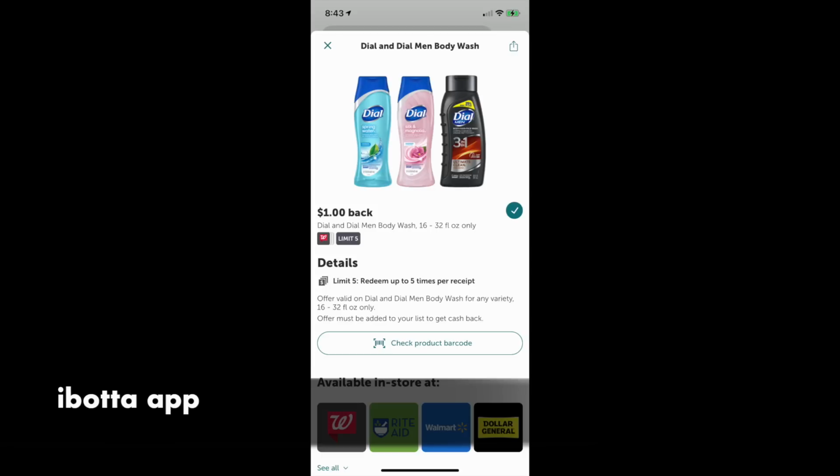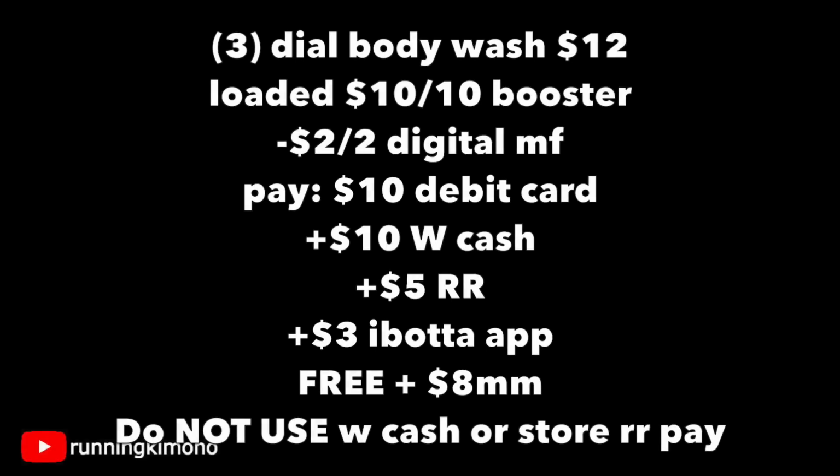So looking at the mathematics for this one, guys, 3 of the Dial body washes, $12 on the nose. We have our booster loaded, which is $10 back when you spend $10. Subtracting that $2 off of 2 digital, you're paying $10 with your debit card, getting back $10 in Walgreens cash for that booster, $5 for that promotion of buy 3, get $5 register reward. Plus, you're going to photograph your receipt to the Ibotta app and get $3 back, $1 back for each body wash, making this free plus an $8 moneymaker.